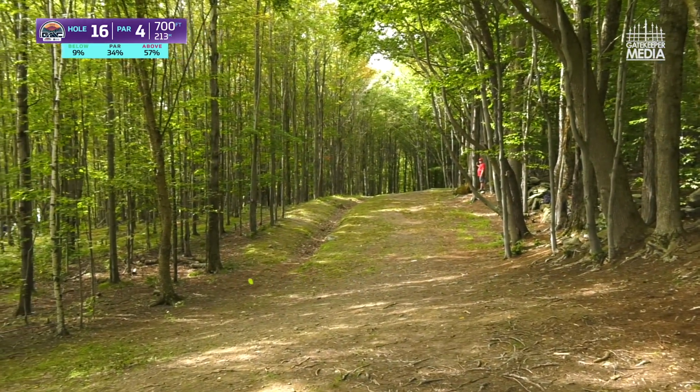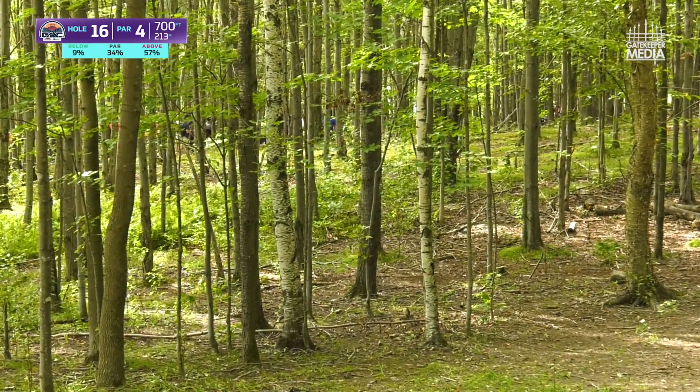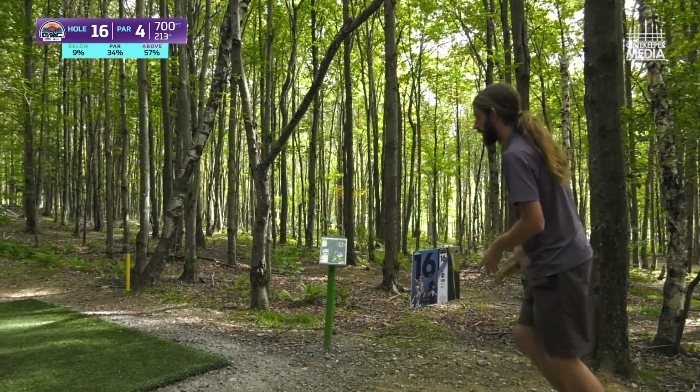And Rick getting a ground play, a nasty roll to that right side. Yeah, see, overstable disc when they're coming in so spinny up there on the hill, they've got a good chance they're going to ground play down there.